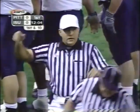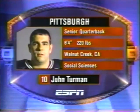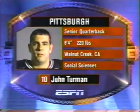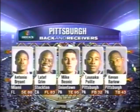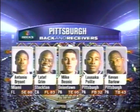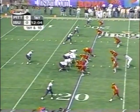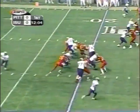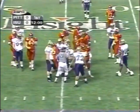Penalties refused. First down. Led by their quarterback, John Turman. Prior to the BC game on October 26th, there was a battle for the starting position, and since then, Turman has been the man. The rest of our starting lineup, backs and receivers. Terrific wide receivers, but don't forget they have a good one in tailback Kevin Barlow, over 1,000 yards on the season. Pittsburgh's first play from scrimmage, and they hand it off to Kevin Barlow.